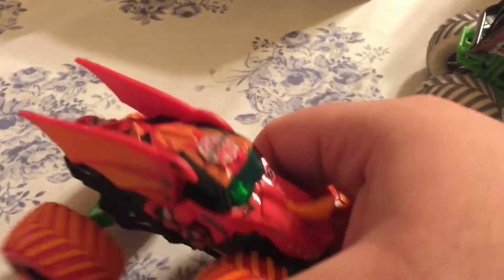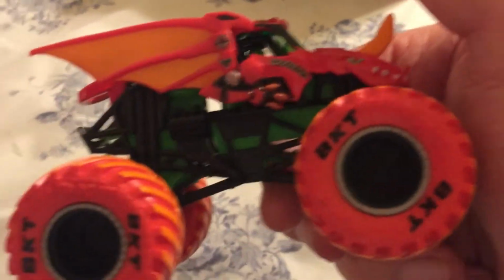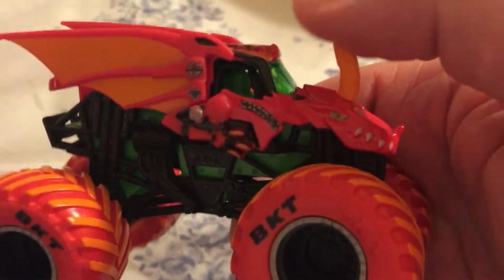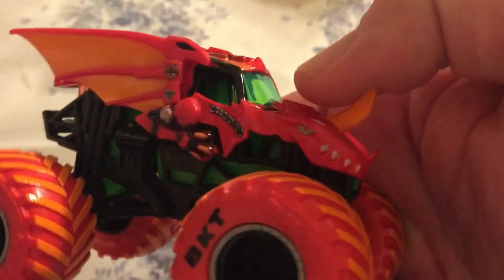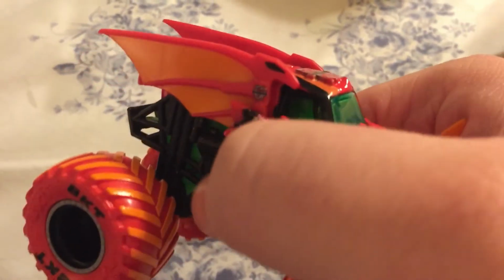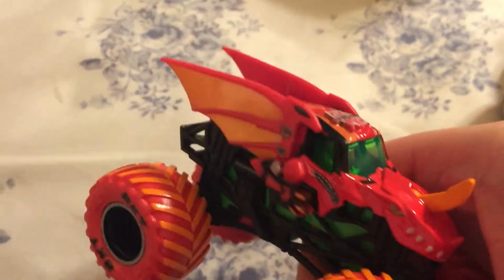But anyway, let's continue looking here at Dragonoid. So you can see it's the same exact body as we got from the public release last year. And the horn over here still does function up and down. And so does the arm as I'm rolling 360 degrees with my thumb like that.